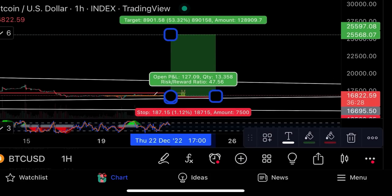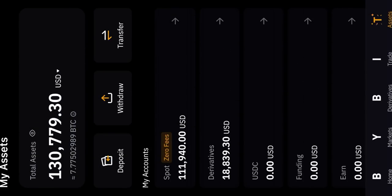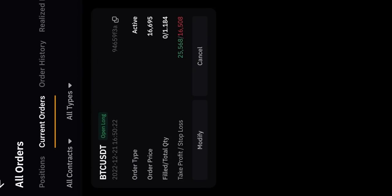With 10x leverage, that'll be $89,000. And I've already got this trade set up on Bybit. I set it up yesterday, which is beautiful. The trade opening at 16,695. When it comes down there, it'll be a 1.1 Bitcoin trade, and it's an amazing risk to reward ratio trade.